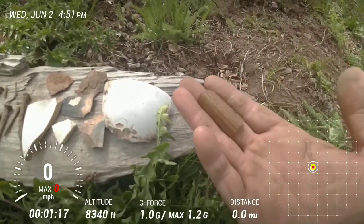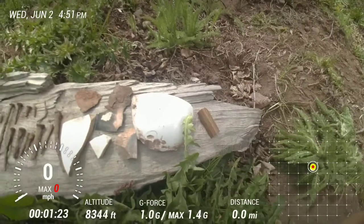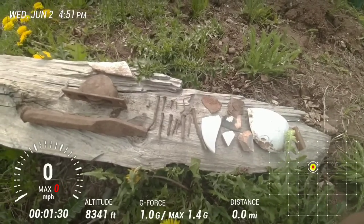And I had another one. I don't know where it went. Hopefully I can find it. But that's all I found while sitting here having lunch. And, well, it was kind of unexpected to find all this. Just curiosity, so.